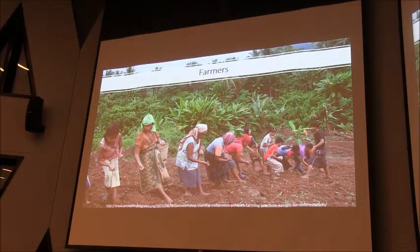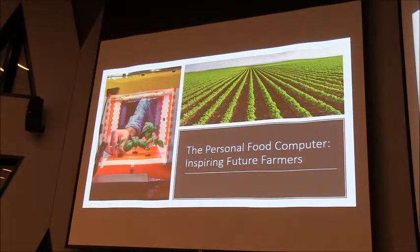So the first thing that we need are farmers. Right, so how do we get new farmers? We have a problem where the number of farmers around the world is decreasing. And what we have developed is called the personal food computer. So the personal food computer is a box that's approximately 30 centimeters square that we can grow plants inside in highly controlled environments. And the reason we do this is because that is where current agricultural revolutions are happening.